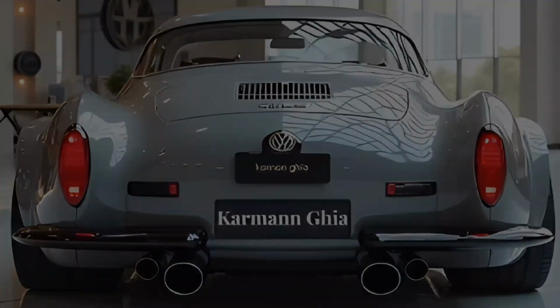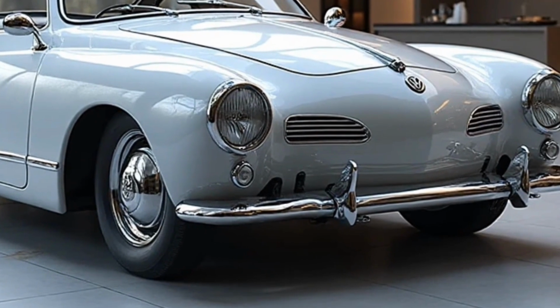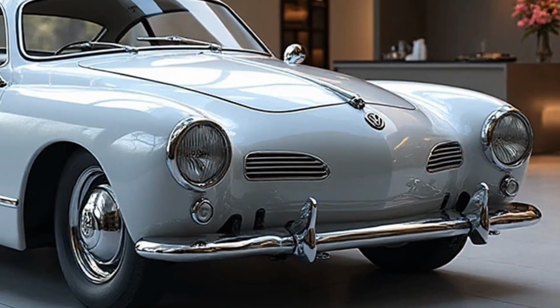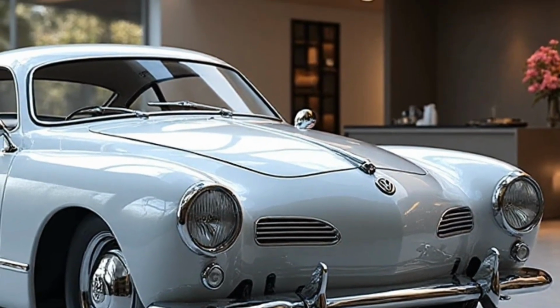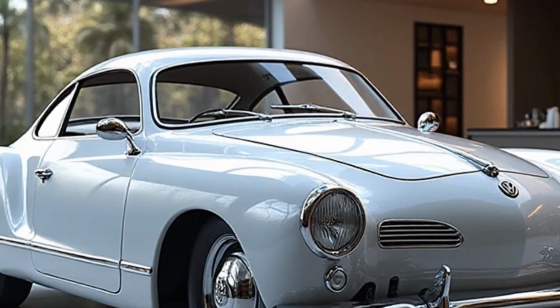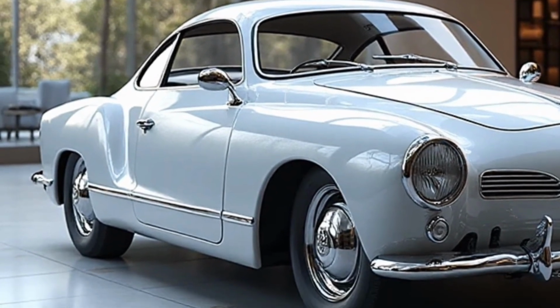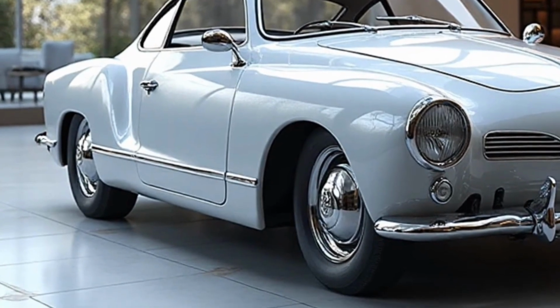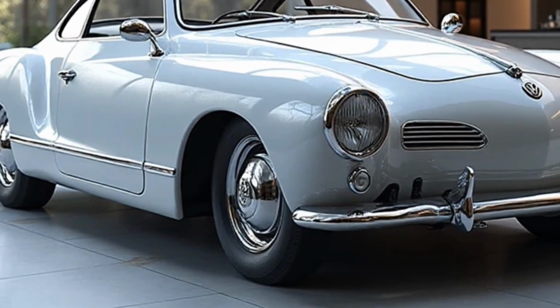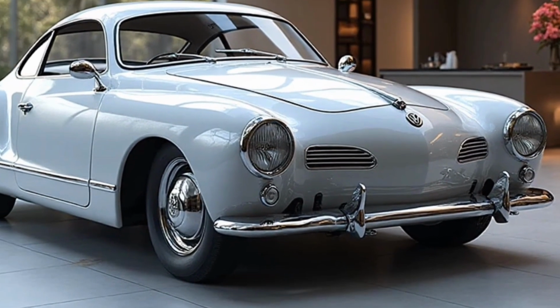Paint options are another highlight. Volkswagen knows the Ghia's personality lies in color, so you get some timeless choices: a creamy pearl white, a deep metallic blue, a fiery coral red reminiscent of the vintage tones, and even a matte graphite for those who want something modern and understated. Every curve of the car seems to catch the light differently, showing off the craftsmanship that's gone into bringing this design back to life.